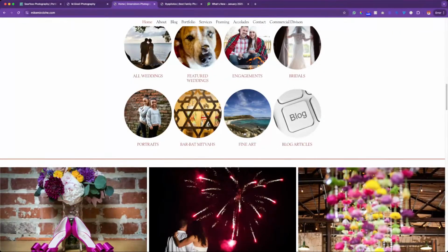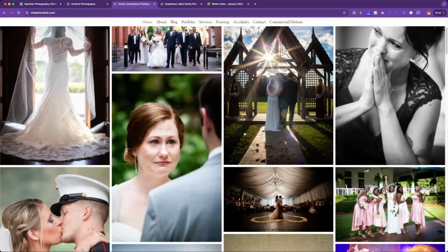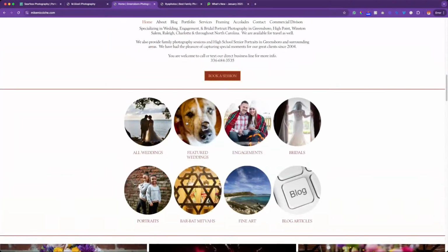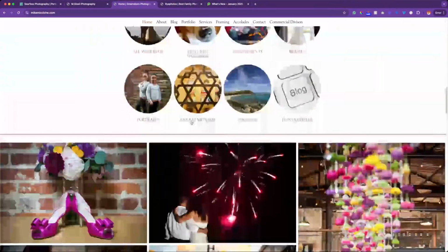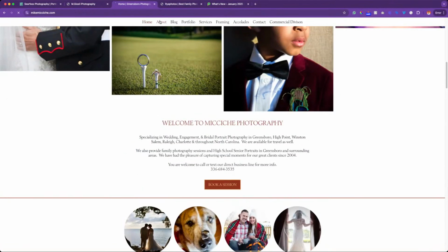That way the page loads a little bit faster and we don't have to deal with too much content stuffed on the front end. You know, too much of a good thing, right? Otherwise we want people to get to these deeper pages anyway. We don't need to distract them with more galleries on the home page. So just think about that when it comes to the design element. Okay? So let's jump to the About page.